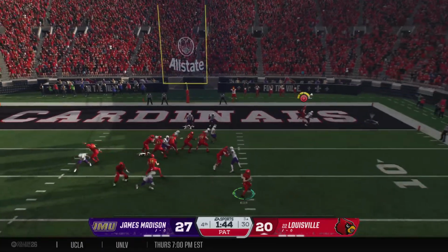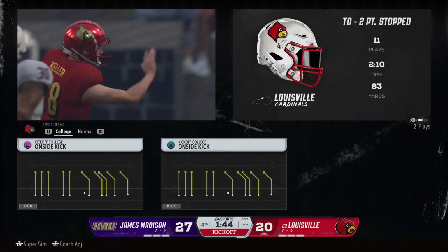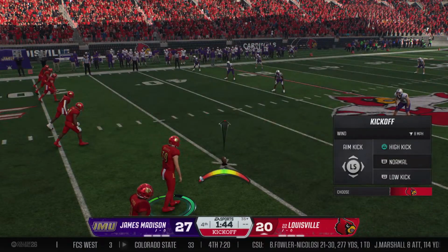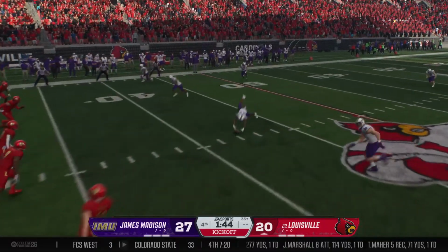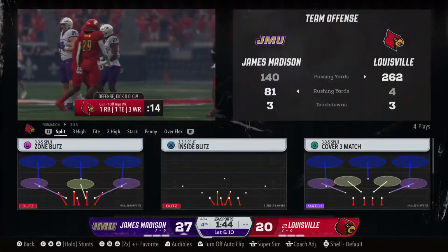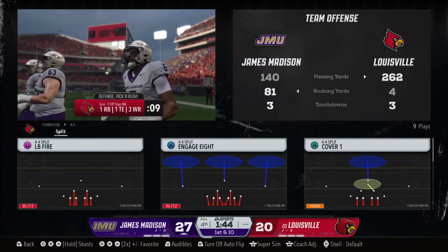The fake, and he wants to throw. Got rid of it in a hurry, but he couldn't find his man. It's incomplete. Trailing by a touchdown here in the 4th. They'll try to get it back with the onside kick. He's able to grab the football, and the hands team gets the job done. James Madison sends the offense back onto the field.